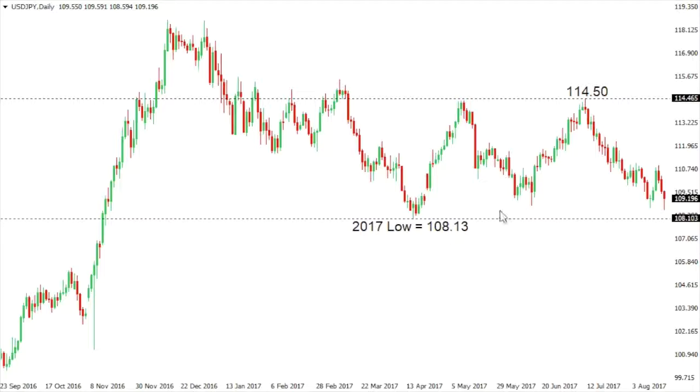Dollar yen. The market has continued to trade down after stalling out above 114. We have seen a range trade this year between that 114 area and 108 down below, and so there is still risk that the market wants to take out or test that 108.13 2017 low before either considering another bounce in adherence to this range or potentially breaking down below 108.13 and below 108 to open the door for potentially a more pronounced decline in this major pair.